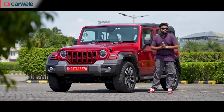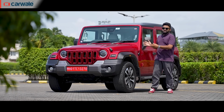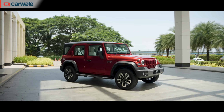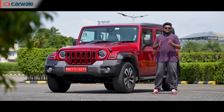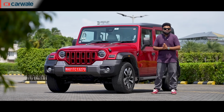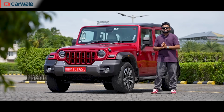But first, let's talk about the design and road presence of the Thar Roxx. So this thing, it looks pretty special, and if you ask me, it does look substantial as well when you park it next to a crossover like the Hyundai Creta or the Maruti Suzuki Grand Vitara. But let me tell you though, this thing isn't enormous and you can use the Thar Roxx every day, even if your commute involves a lot of traffic or driving across narrow lanes.